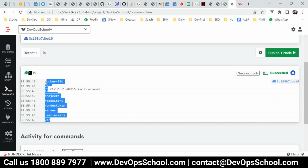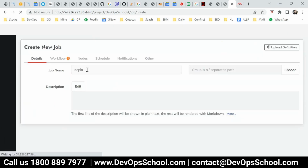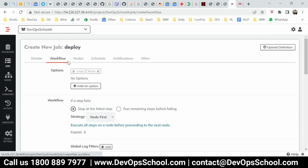Okay, so now go back to my job, which is here. Now I'll create a job. So let me create a job, deploy. Now it is compulsory to define the workflow. Now we'll see what a workflow is. A workflow is like a bulk flow, meaning multiple steps become a workflow. Okay, so it means do this, then do this, then do this, then do this. Like this is a workflow, right?